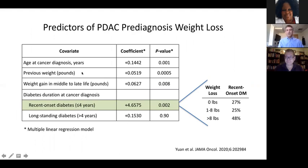And that is what turned out to be true. There were a few factors, not many, but a few that could predict your likelihood of developing weight loss before your cancer diagnosis. Older age was one. Those who had higher weight to begin with, presumably they had more weight to lose, although that could also be that there's some biology there in particular.